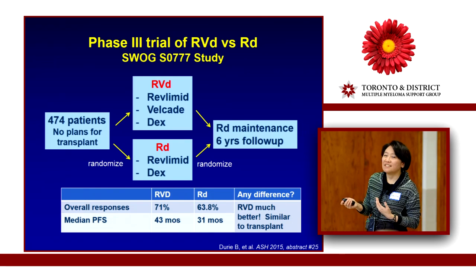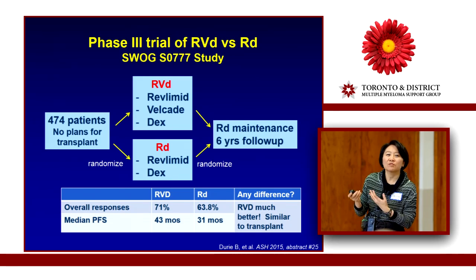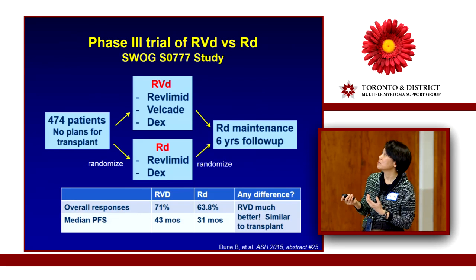The thing about RVD is it combines two of our main drugs. You've got a proteasome inhibitor, bortezomib, and we've got an immunomodulatory drug, lenalidomide. You put them together, they work so much better. Throw in a bit of dex, even better. So that's why you hear a lot about these kinds of combos. And then people just continued long-term on Rev-Dex.